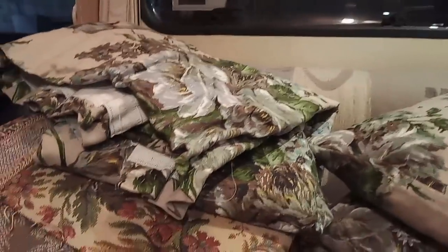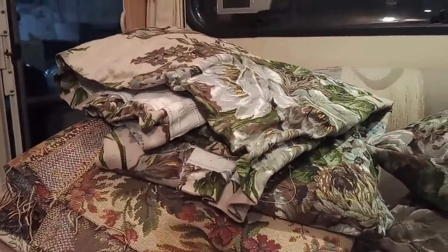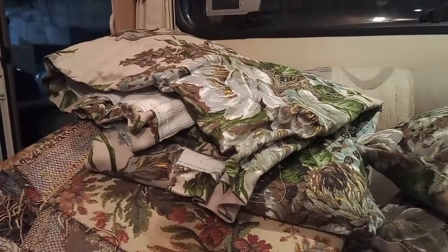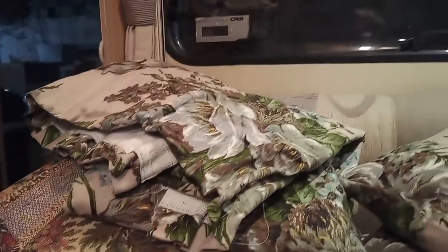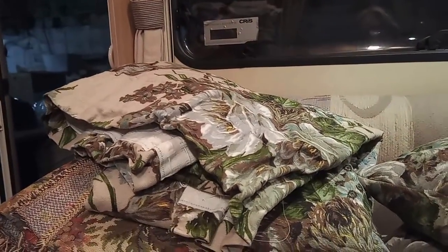So if I use the really good stuff for the accent and for the seating area and pelmets, and then use something else for the actual curtains. That's my plan at the moment. So what I need to do is go and see if I've got enough of it. I think there's only two curtains, but they're quite long.